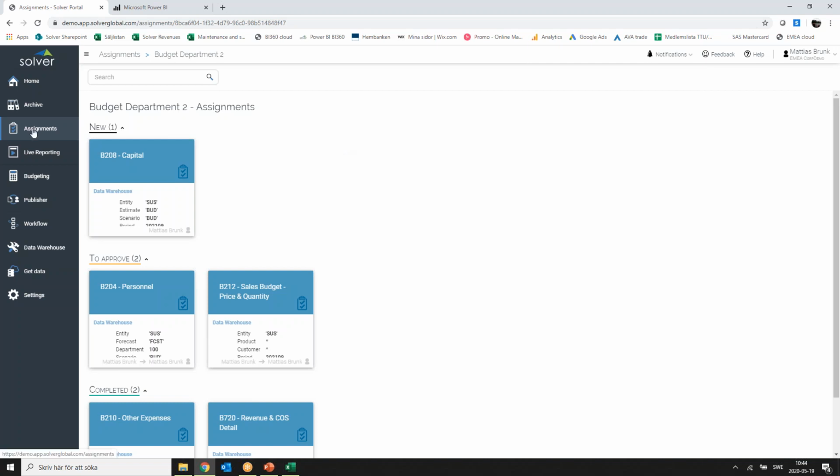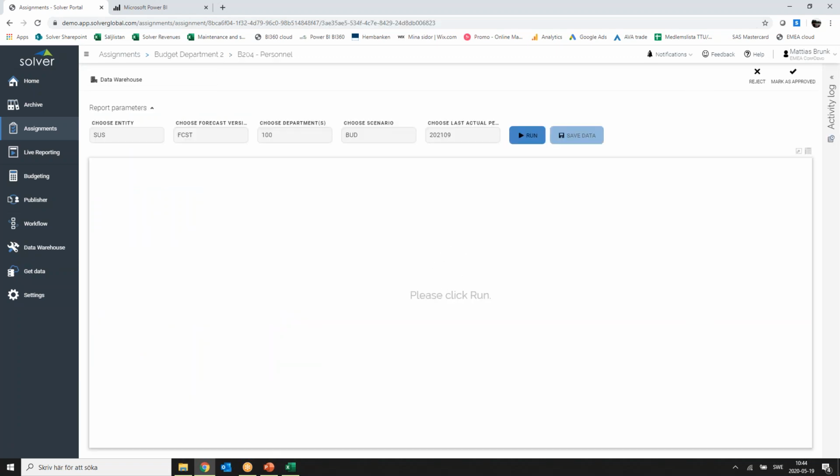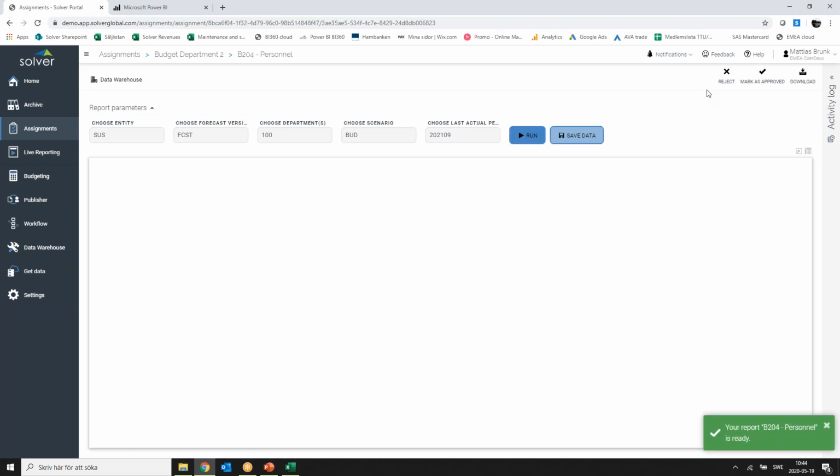And once I go into my individual assignment, I can see that I am working in 5 different ones. 2 have been completed, 2 are for approval. And if I am the manager, I can click on it and I can see the values submitted for my employees. I can verify them. So this will of course be the payroll template.